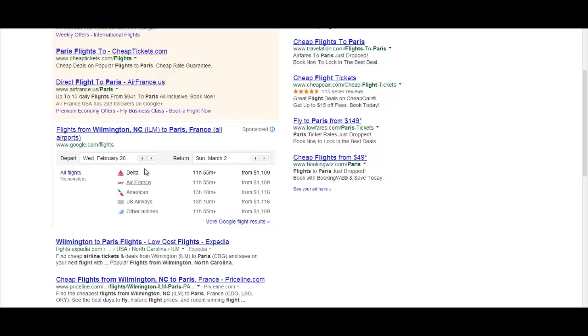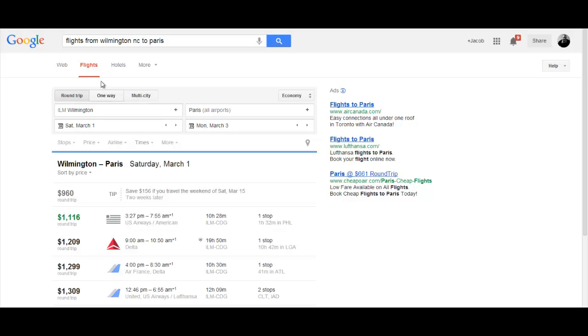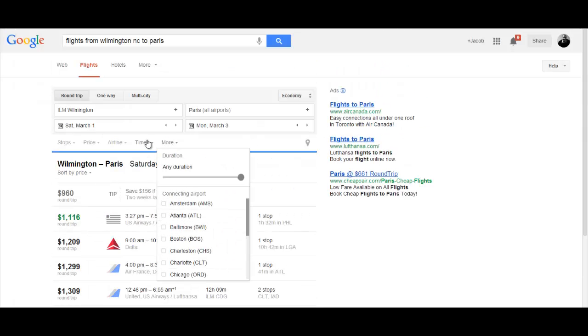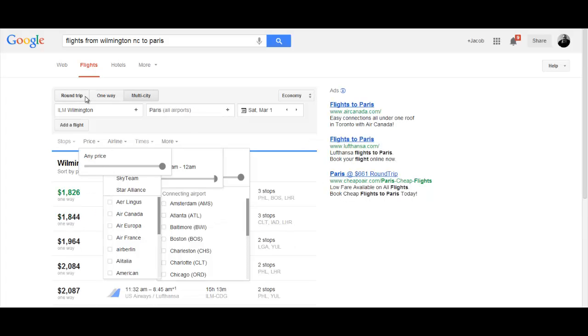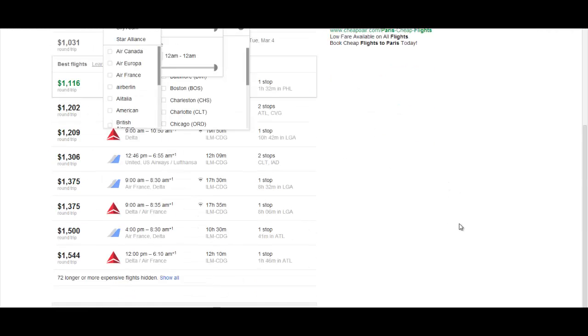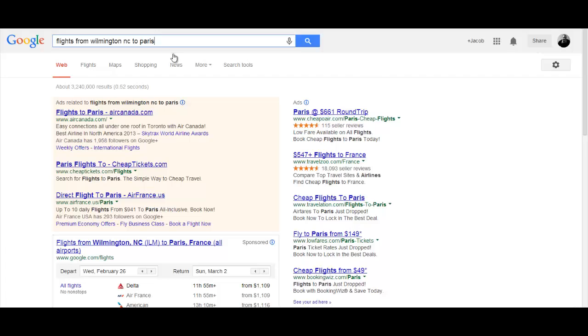So I can see in Delta, and I can pick my date. So I'm not ready to leave anytime soon. Maybe I want to go the 1st to the 3rd. I can see what my different results are. I can click through to the particular sites right here. Or I can just go over to more flight results, and it'll take me right into the Google Flights app, which will show me even more options. I can change my connecting airports. I can change my times, my airline, specify my price, any kind of stops, one-way, multi-city. You see, this gets pretty good. And again, I've done all of this right from just doing my original search, flights from Wilmington, North Carolina to Paris.